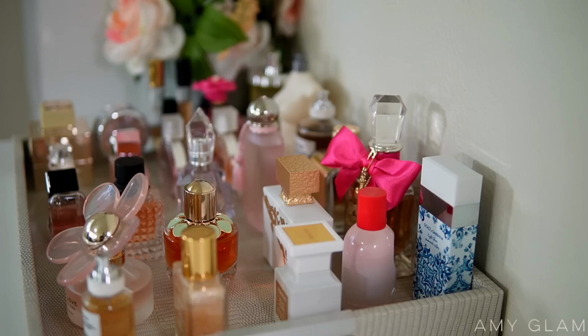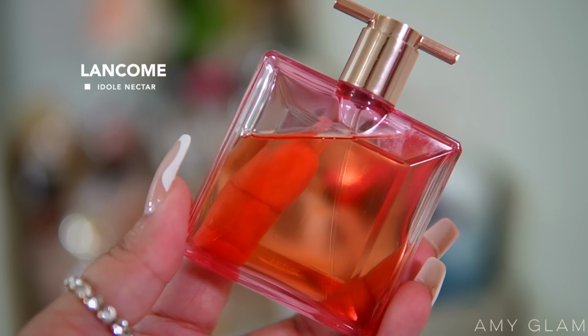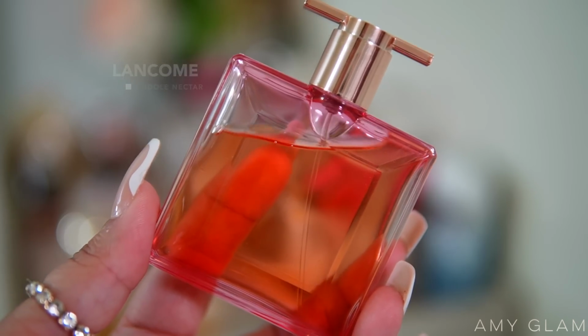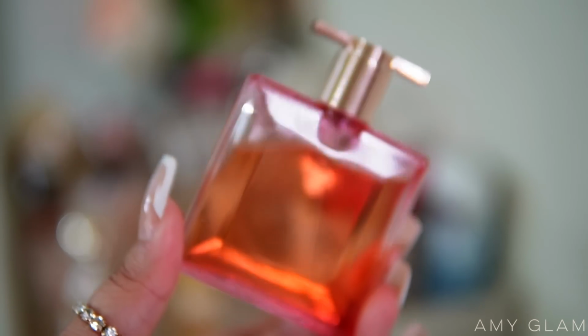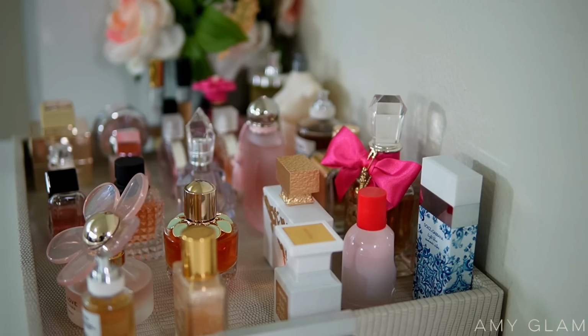I love this one. And lastly, I'm going to be adding Lancome's Idole Nectar just for a fun, girly, feminine scent. This one's a little salty because of that popcorn note along with very feminine florals. Really unique scent. So that is the last one to go on the tray. And the tray for June is ready.